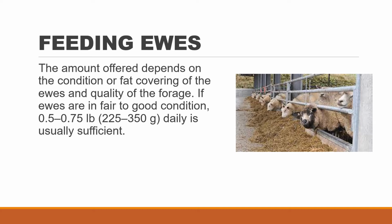So the amount offered depends on the condition or fat covering of the ewes and the quality of the forage. If the ewes are in fair to good condition, this is where you do body scoring. If their body condition is good, then 225 to 350 grams daily is usually sufficient. That is what you can give them as a concentrate or supplement.